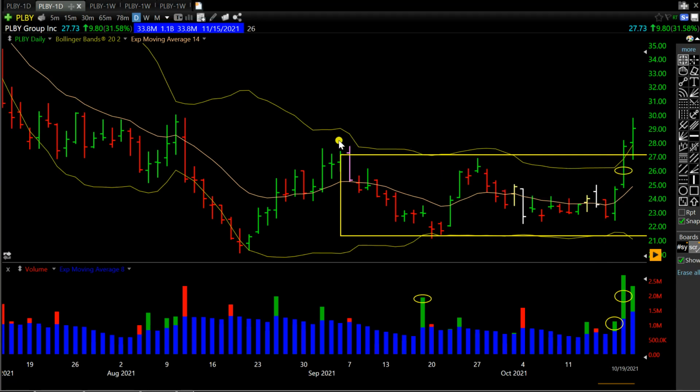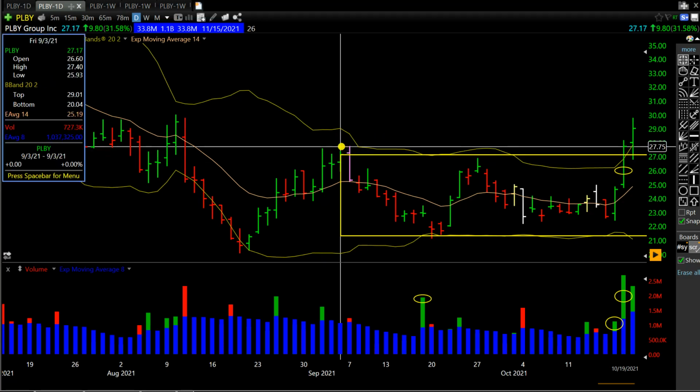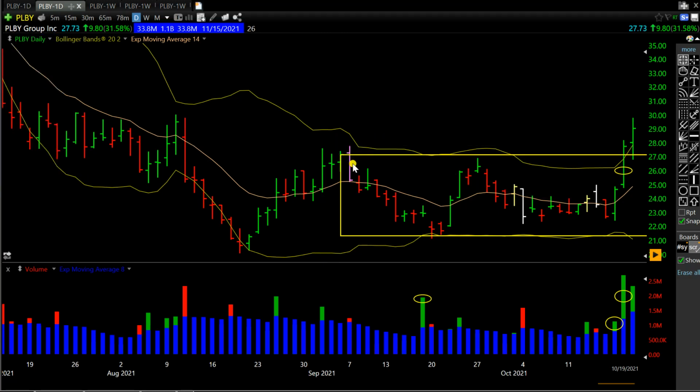Now, some people would say, well, why didn't you wait until the top of the Darvas box, which could be anywhere here between 26 and 27? Well, in my opinion, you do not need a specific price where you must transact or the trade is bad. It's really kind of like a range. So long as you have a good idea of where things may change, then transact how you see fit. And that's where you can be creative in developing your own system for trading.